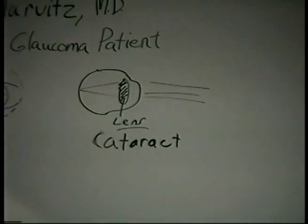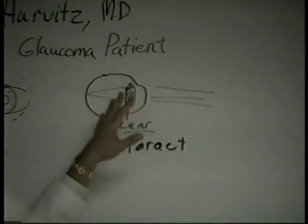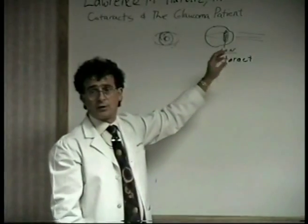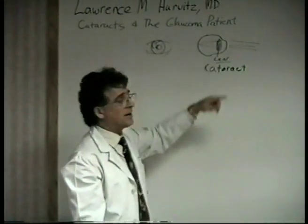So the cataract is not a whole lot different from the lens. The cataract actually is the normal lens in the eye. I hear a lot of people come to me and say, isn't a cataract a growth on the eye that we're going to take off? No, it's not. It's inside. You have to go take it out.